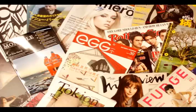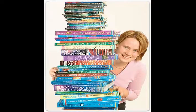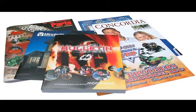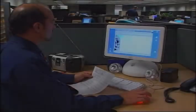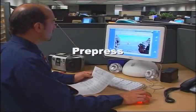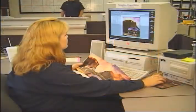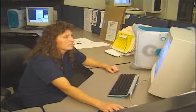One of the largest segments of the printing and publishing industry is the production of publications such as magazines, books, catalogs, directories, and marketing materials. The first thing that most people think of in regards to these type of publications is the creative design aspect or pre-press parts of production.